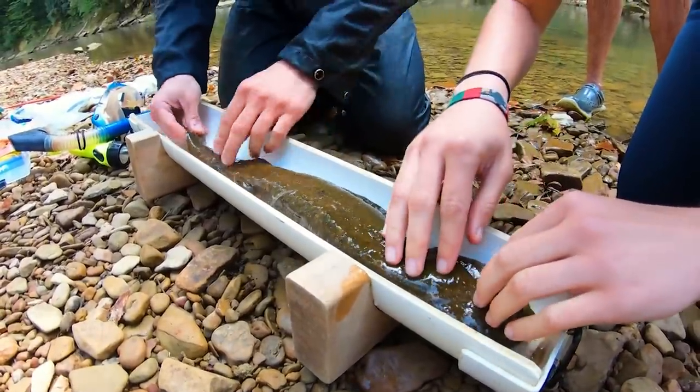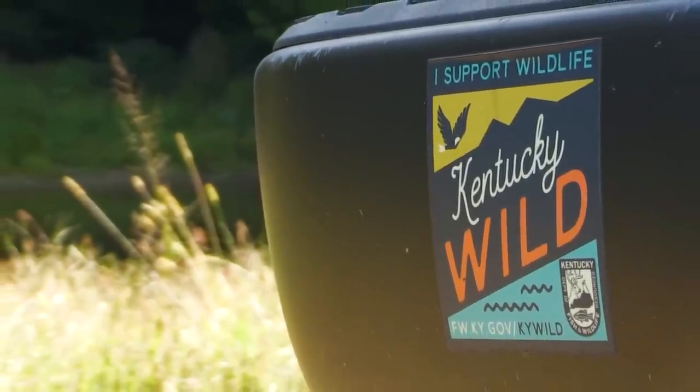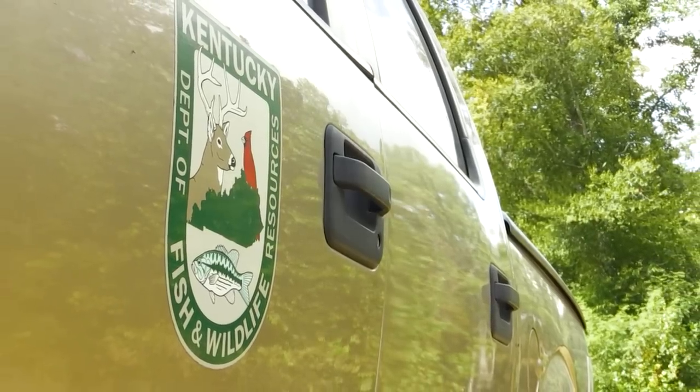Funding for this project has been a mix, not only of federal funding that Kentucky Department of Fish and Wildlife gets, but it's also funding through the Kentucky Wild Program. Kentucky Wild is a program where citizens, not just in Kentucky, but around the U.S. or the world, can contribute to the department, and 100% of that funding is used for research projects like this.